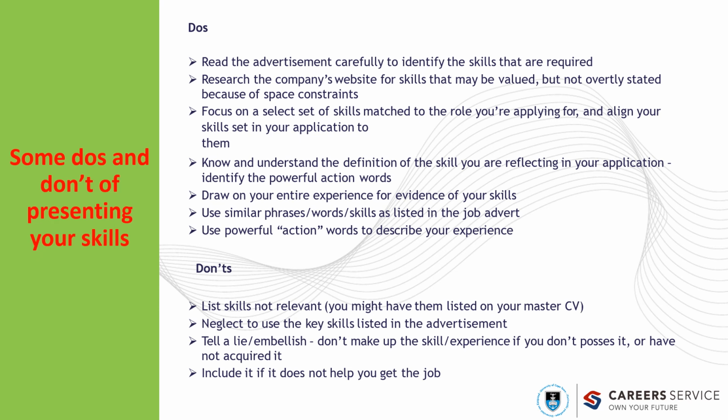Don't lie or embellish. Don't make up a skill or experience you don't possess or have not acquired. Don't include a skill if it does not help you get the job.